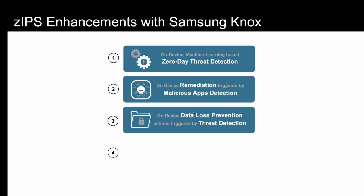Being able to trigger on-device data loss prevention aligned to threat detection is a very unique proposition, and we're really only getting started here with the breadth of areas that we want to deliver around this particular capability. But being able to trigger what we consider DLP related functionality on the Knox platform was a very exciting opportunity for us, but also a problem that our customers wanted to solve.